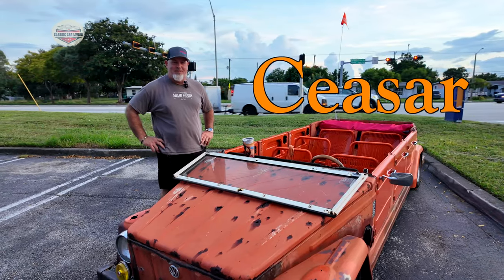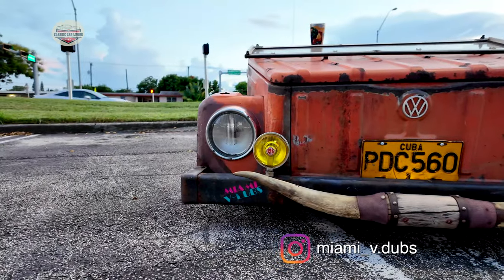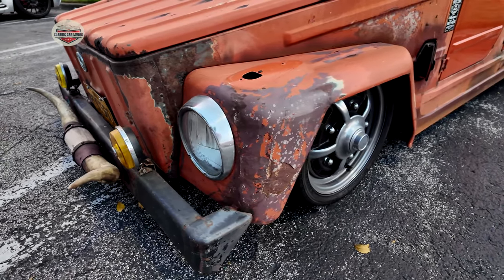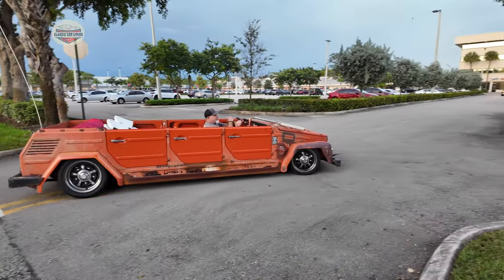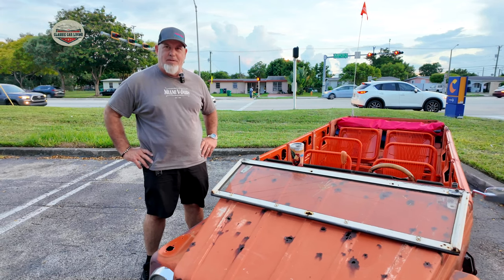Hey, my name's Caesar. This is my six door thing that I put together with a few friends, I think it was last year. Basically, those three cars that we found that were getting junked, we came up with a crazy idea. Out of the three cars, we sectioned out the pieces that were still usable, and we came up with this. A bunch of parts were donated from the guys in the club, which helped out.